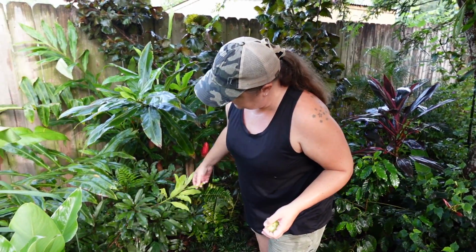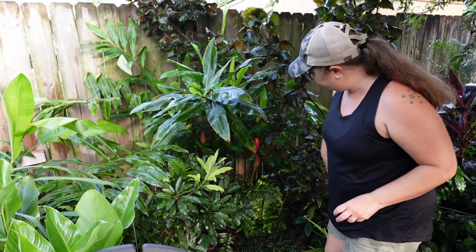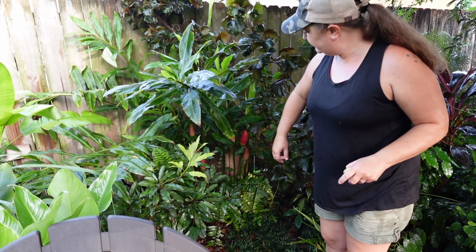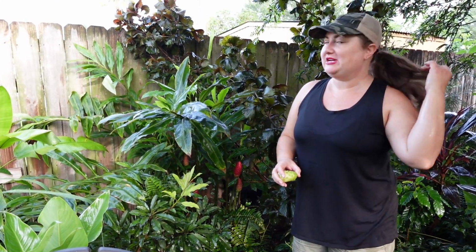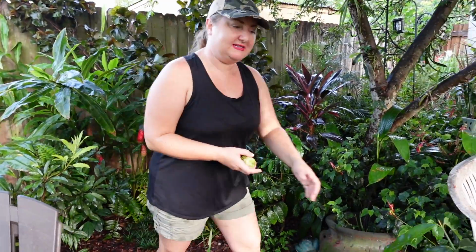This is a sapodilla. It's getting sooty mold. It needs more sun. But back there you can see our shampoo ginger. Pepper's back there now. You can squeeze and check out that video, make your own shampoo and conditioner. There are more flowers under here. This is a cha-cha.